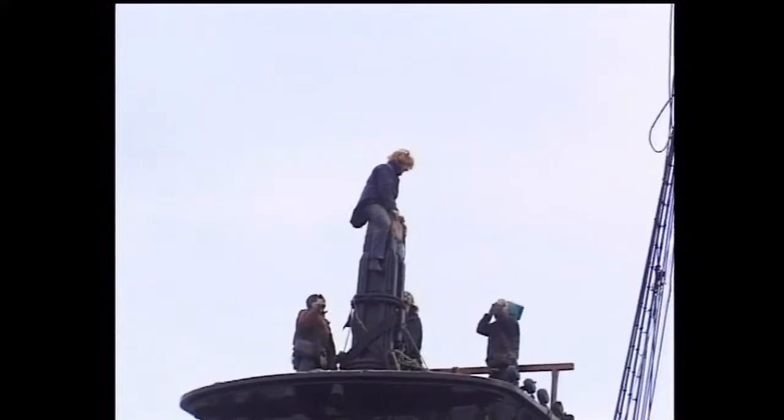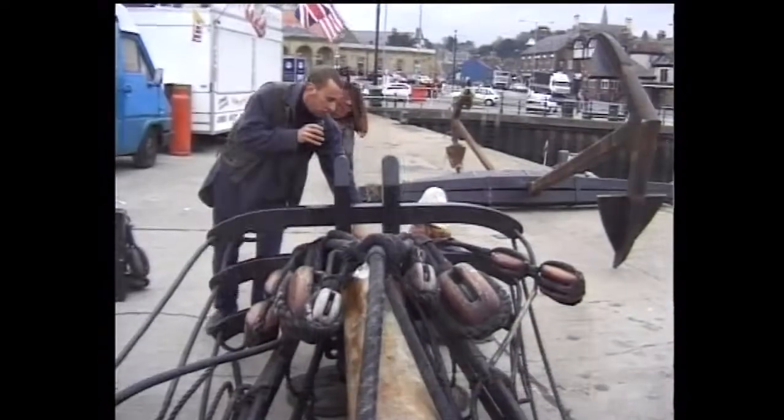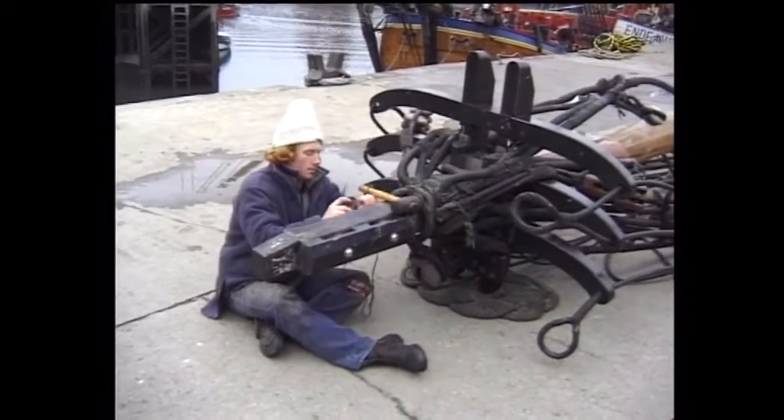At this point, the riggers pause briefly to take holiday snaps, and then it's back to work. The fore topmast is checked over by the boatswain, who makes a note of what repairs are required. The de-rigging of the mast is already underway.